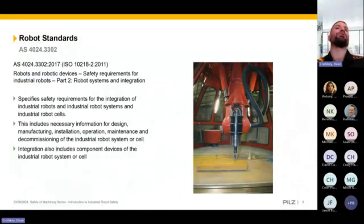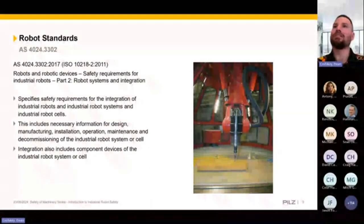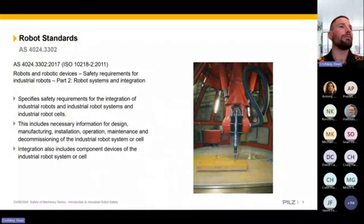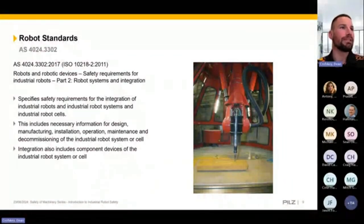And 402.43302, which is taken from the ISO standard 10218 part two, which again I like to summarize as our robot standard, which is really developed for, I like to say, the systems integrators who are actually putting these robots in place in an application. So more directed at the integrator. Some things like the safety requirements for robot cell, but also requirements around, again, access limiting, and performance level requirements for the safety related parts associated with our robots.